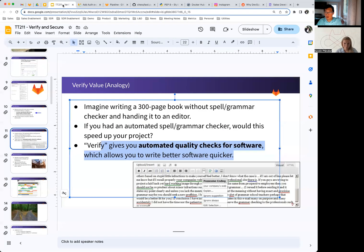Okay. So just to give an analogy, just like how when you're writing Google Docs, there's the green line, there's the blue line. When you're writing software, our verify gives you real-time feedback on the quality of the software you're writing. And just like that story about the editor, you write a book, you mail it in, then you fix it, then you write a book again, you keep doing this over and over again. The value of verify is that you have automated quality checks giving you real-time feedback that allows you to speed up this process.